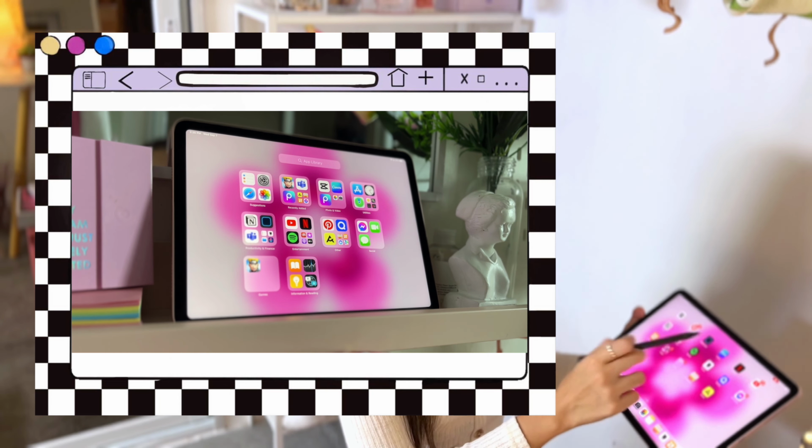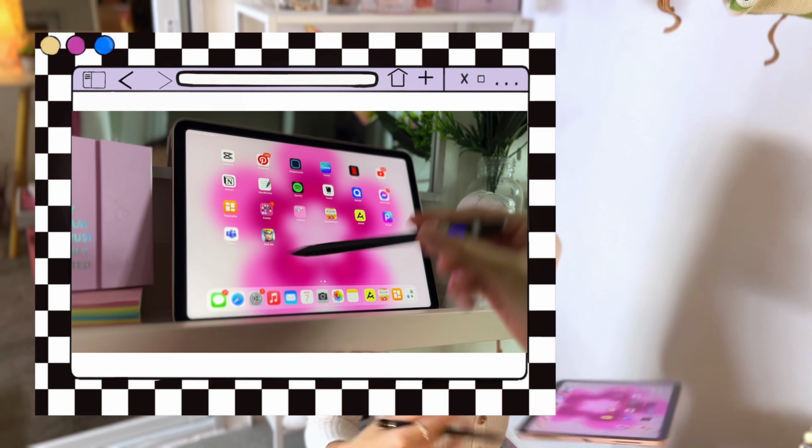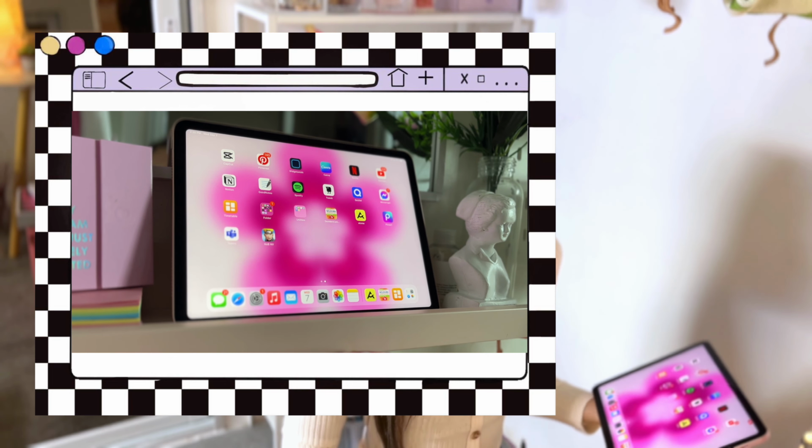Hindi ko pa siya na-organize. As you can see, yung apps kalat-kalat pa. But, I will be doing a more thorough iPad tour or like how I take down notes on my iPad.